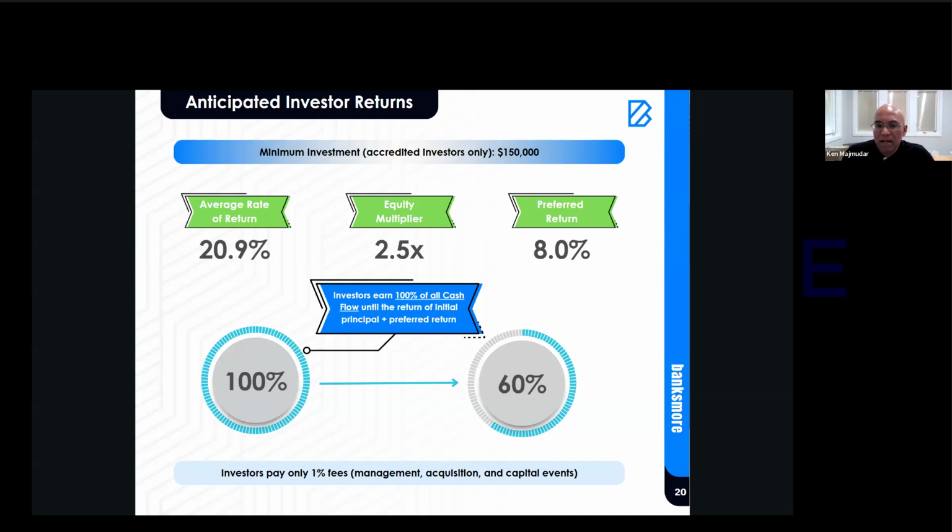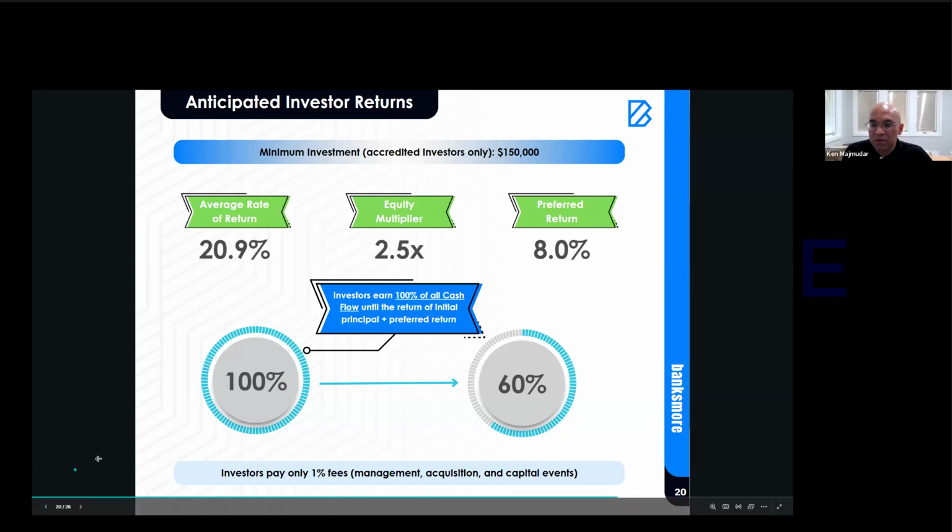As we mentioned, the average annual return that would be generated from the structure that we're showing you here is 20.9%, which is an attractive return. That's assuming the 7-year hold. The equity multiple that Josh already mentioned is 2.5 times. So you would make 2.5 times your money on, say, 150 or 200 or whatever your investment amount is, assuming we hit the projections that we have modeled in and assumed here.